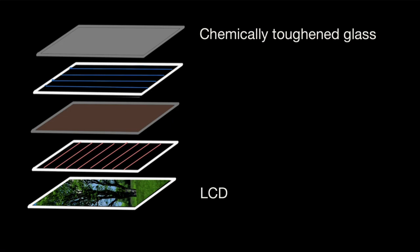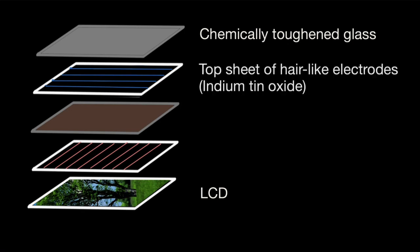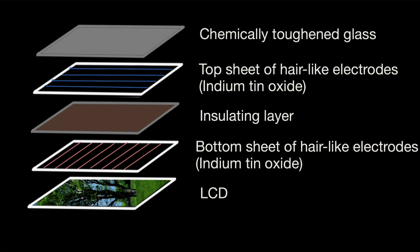And between the LCD screen and the toughened glass are several sheets. One of them, the top sheet, is a sheet containing a grid of hair-thin lines of a conductive metal, and this conductive metal could be indium tin oxide or copper. I have shown them as colored, but these lines are transparent, and of course there are many such conductive lines on the top sheet. Below that there is an insulating layer. This insulating layer separates the conductive lines at the top from this sheet that also has hair-thin lines of a conductive metal, but in a direction perpendicular to the first one.